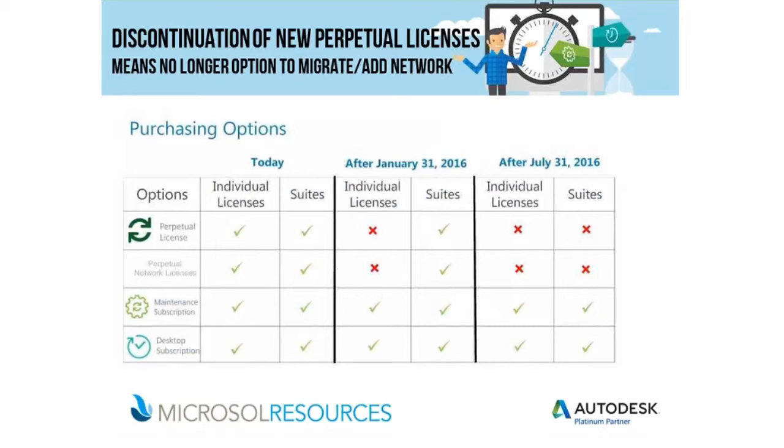Autodesk will introduce something called, well, right now it's loosely called network subscription. Network subscription will be available for Autodesk non-suite software starting probably at the exact same time they make this change. So probably by February 1st, 2016, network subscription for non-suite Autodesk software will become available. And as you can see from the last row, desktop subscription is available today for non-suite Autodesk products, for suite Autodesk products, and as you can see, green check marks all the way.